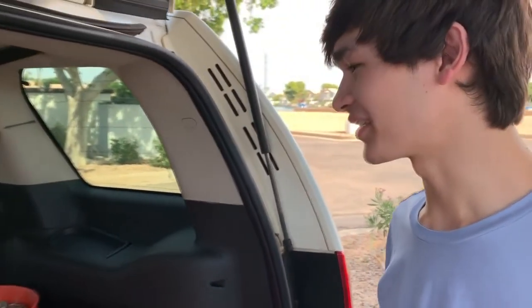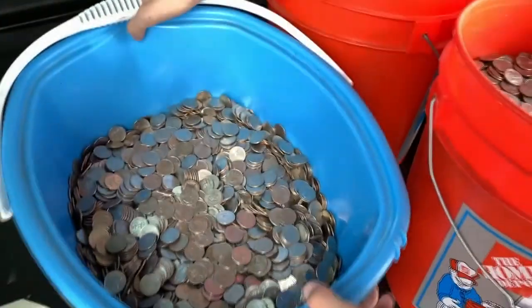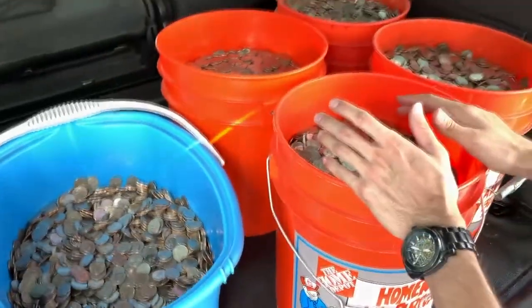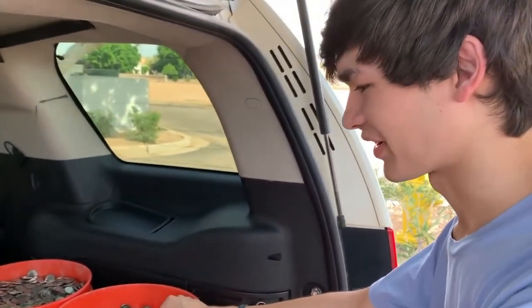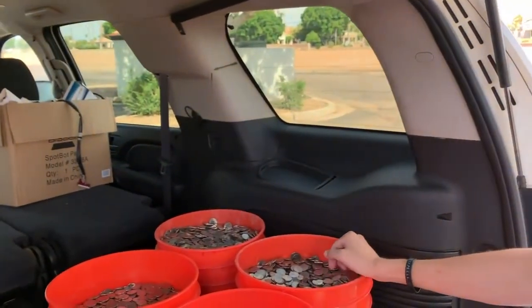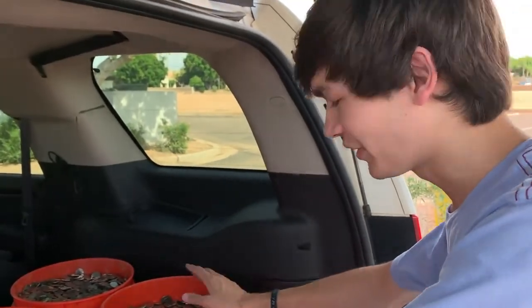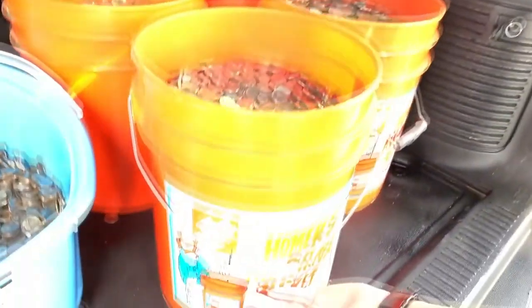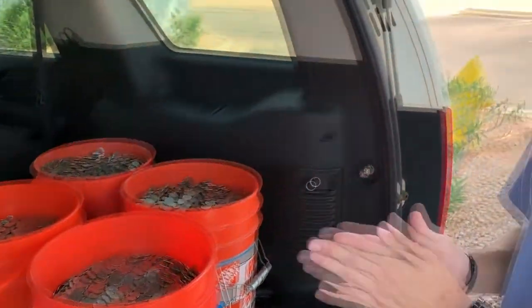It is gonna be quite a process trying to move all these quarters, because as you can see, there's no way I can even lift them. Really heavy. There's just way too many quarters in here to even try to lift. We do have a little dolly there, but we're gonna have to make at least like 10 trips or something. We'll figure it out once we're there, because we are gonna have to get one of these buckets and only fill it up to about here, because there's no way you can lift these. So I don't know, we'll figure it out, but I will show you guys the process.